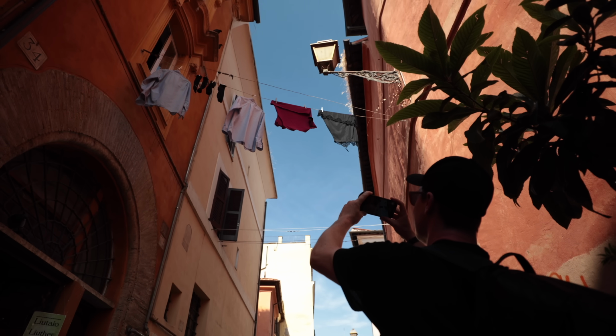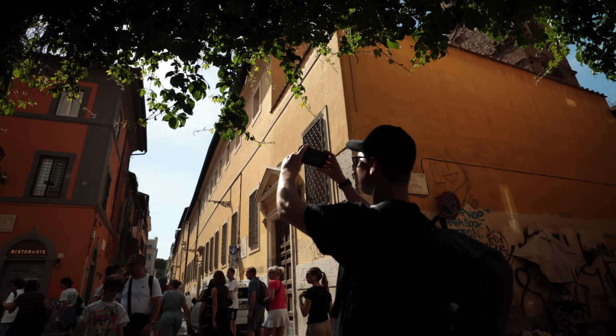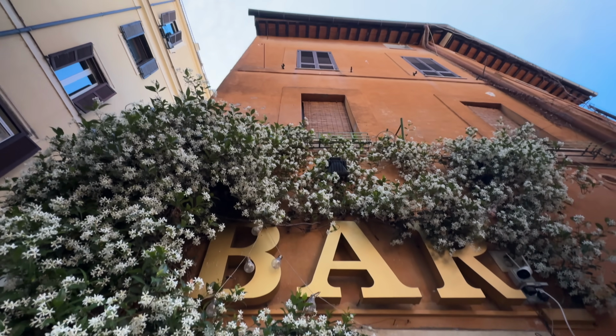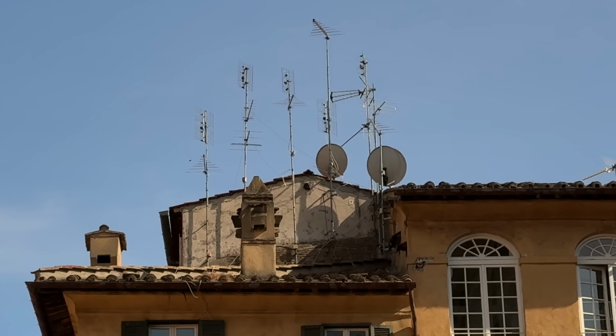No fancy camera work with these shots. I'm mostly standing still and just adding a bit of camera movement or shake. The sun shining through these vines, a waitress serving food, a shot tilting down to this bar. All simple handheld shots with a slight bit of camera movement.